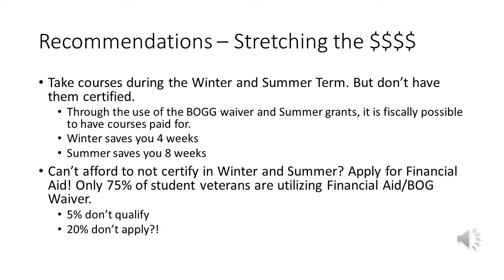Okay, so here's where we actually get into tips on how to stretch your benefits. First things first, we tell students, especially if you're going to a community college and plan on transferring, don't certify your winter or summer terms. And that's not to say you don't take them. Please do take winter and summer terms. Knock out as many classes as you can. Just don't have them certified.